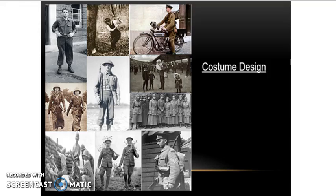Here's my costume design mood board, and I feel these are very correct, and I've taken inspiration from these photos for my own costume designs for my film. Especially this one, as it's just like basic but effective, and that's what I'm looking for.